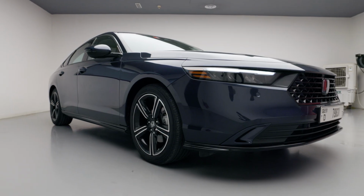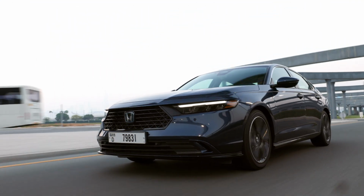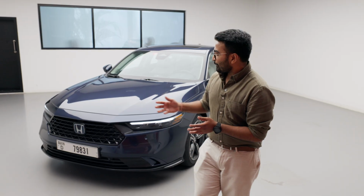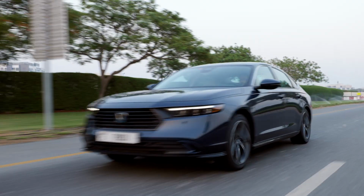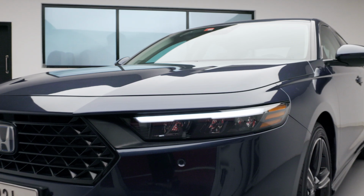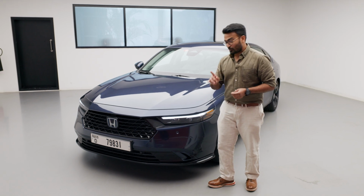It looks good, right? I mean, Honda won't necessarily win any revolutionary design awards with this, but it never really had to, because most of the people who would buy the Accord would buy it as a daily driver. So it just needs to look good on their driveway or when they pass other cars on the highway, which it does. I particularly like these sleek, super slim LED headlights, which come as standard across all trims.